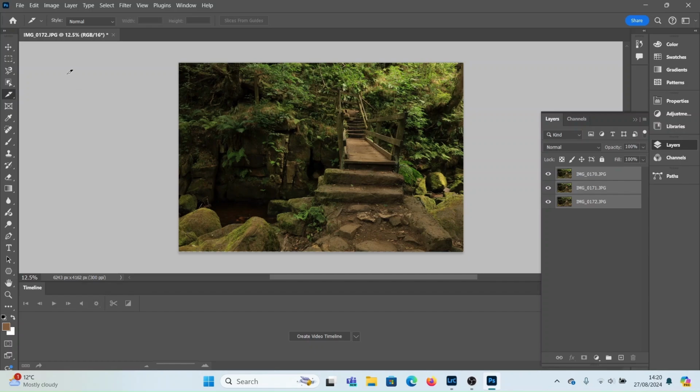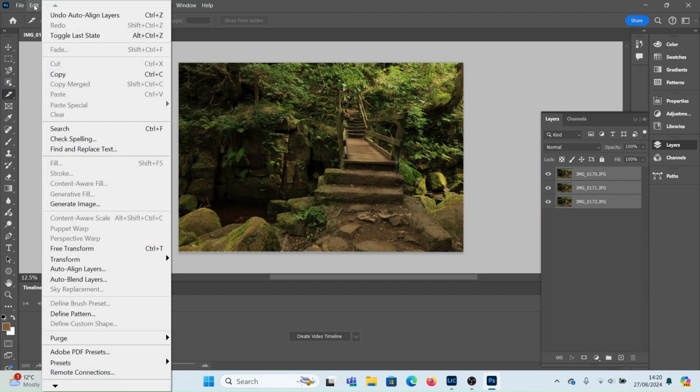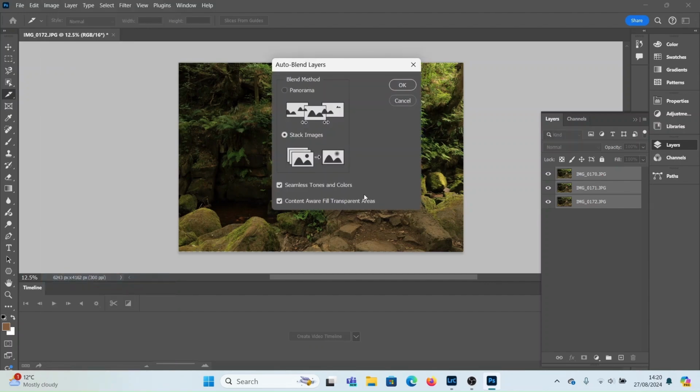So now that I've aligned the layers there, I'll go back to edit, and directly underneath auto align layers, you've got auto blend layers. Now what this does is it will take the sharpest focus point from each of those separate layers and combine them into one layer, which is what I'm trying to do here. So when I open up auto blend layers, what I get is this dialog box which shows me the panorama or stack images. Now obviously I'm not creating a panorama here, so I've got stack images selected.